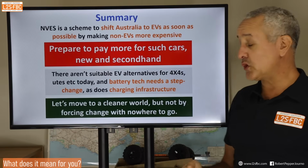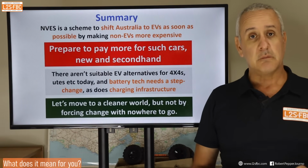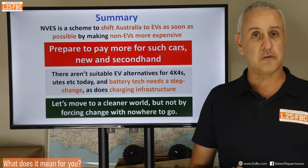So I believe that we should be moving to a cleaner world. We should be moving to more efficient vehicles, but let's not do that by forcing people into vehicles when they've got no alternative vehicle that will fit their needs.